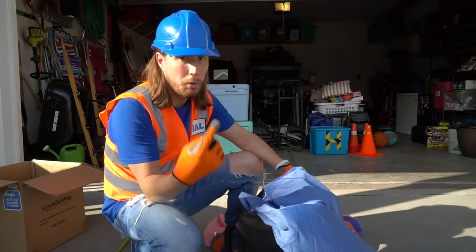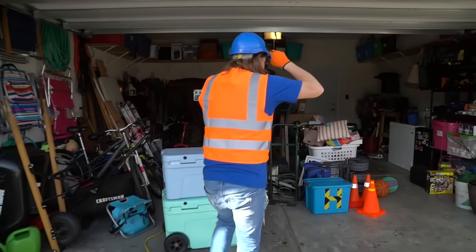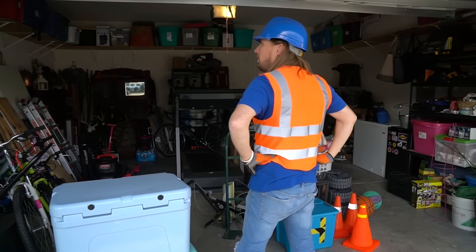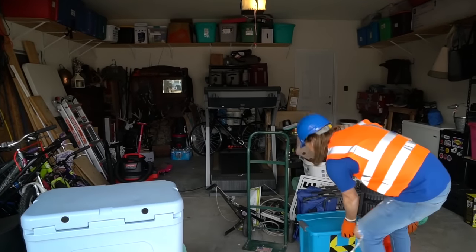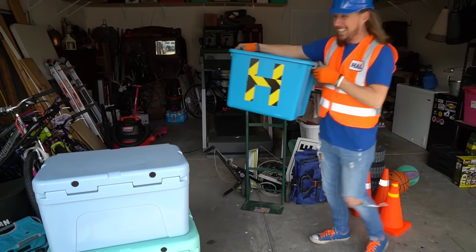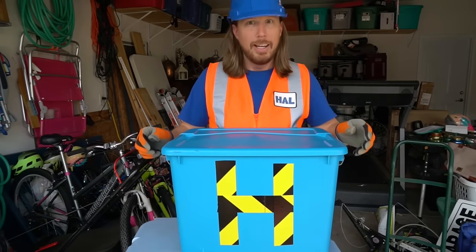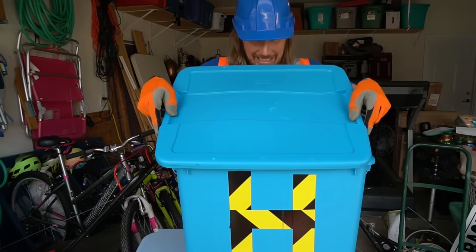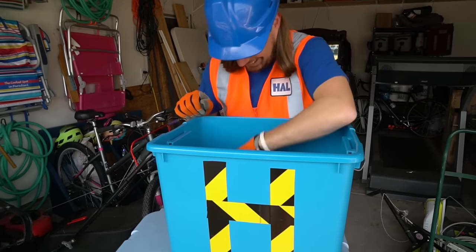Well, we might need to get back to cleaning the garage. Come on, let's go. Let's see, where should we start? Oh, there's so much stuff in here. How about this? This box right here, look. It's even got an H on it for Handyman Hal. It does have some pretty awesome stuff inside. Oh yeah. Wow, look at this stuff.